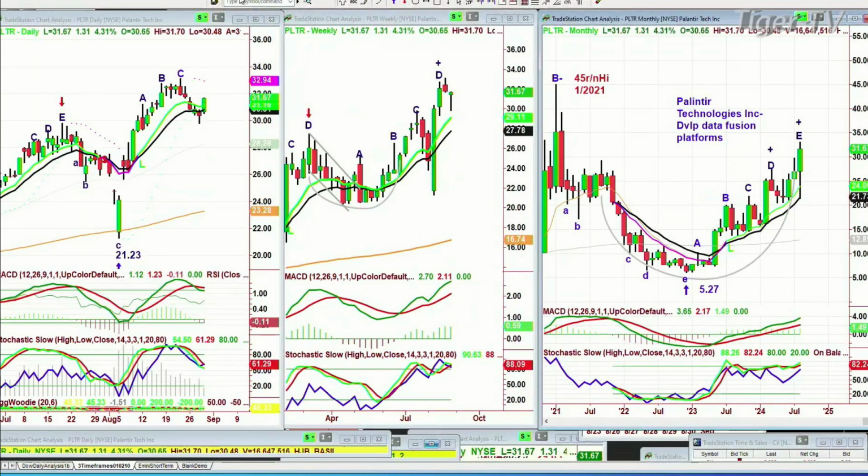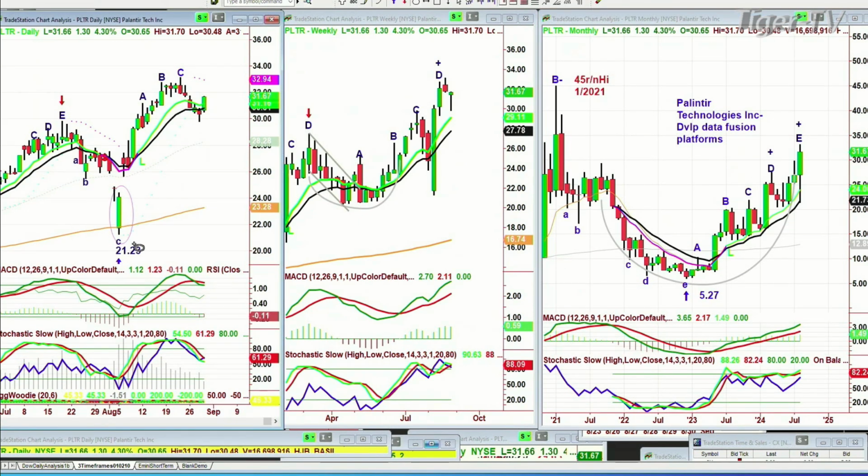Okay, so looking to buy. Because S&P, 21,923 was the low back on August the 5th, and I do put a circle in to show an island reversal. That island reversal says it's held so beautifully above and it's even gone to a recovery high. Everything about it is good. I'm going to suggest at 31.66.